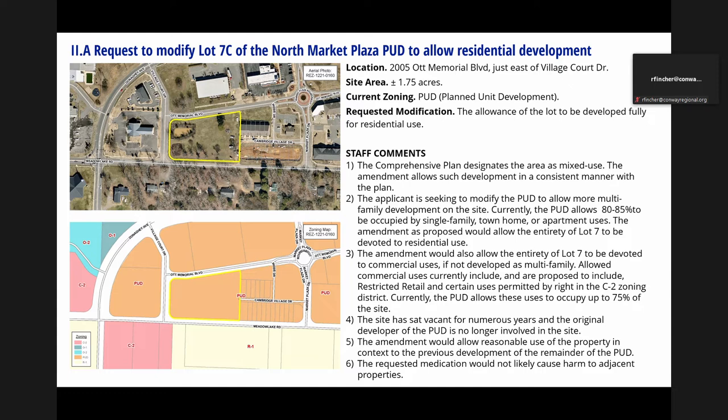None of the site is in a FEMA-designated floodplain. The comprehensive plan designates the area as mixed use. So this amendment will allow mixed use. It just won't require mixed use. They'll still allow mixed use to occur, but the applicant's stated intent is to develop apartments. So in that sense, the amendment is still consistent with the comprehensive plan's indication for mixed use on the site.